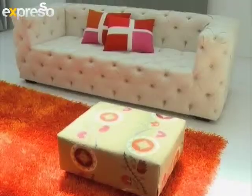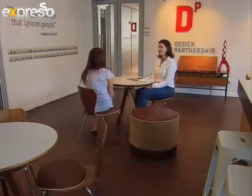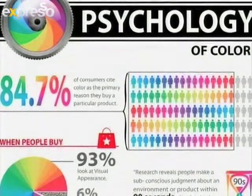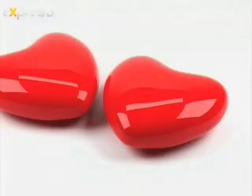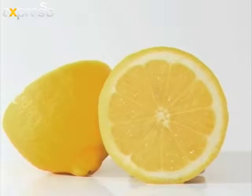Guest presenter Ilze-Marie Meintjies met Dulux colour specialist Sonika Baksteg to learn more. What is colour psychology actually about? Colour psychology is basically a study of the behavior of how people react towards colour. Now, this has got to do with our cultural heritage, background, what colour means, colour symbolism, and just in general, how we react towards colour and different colour combinations.